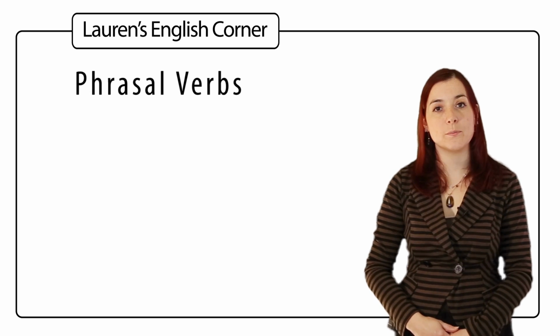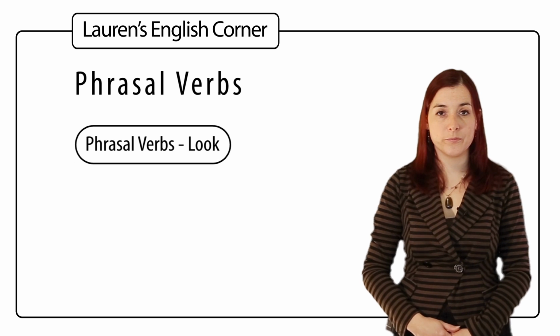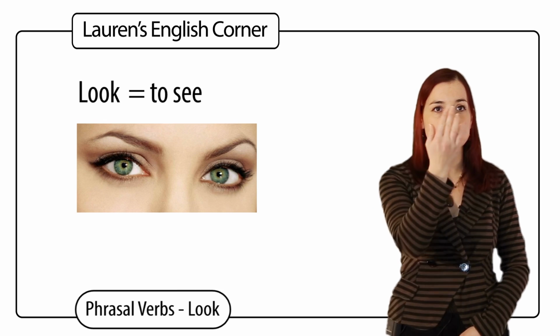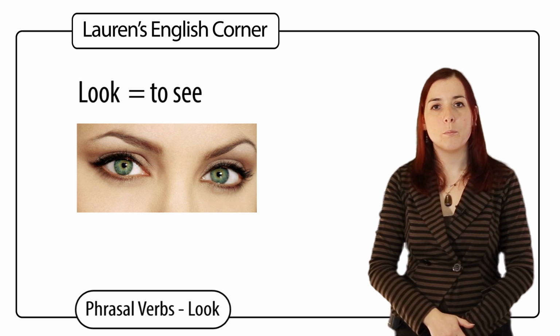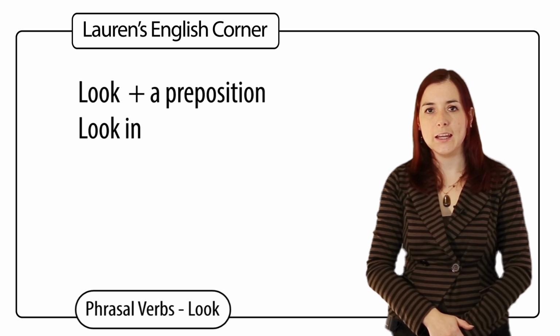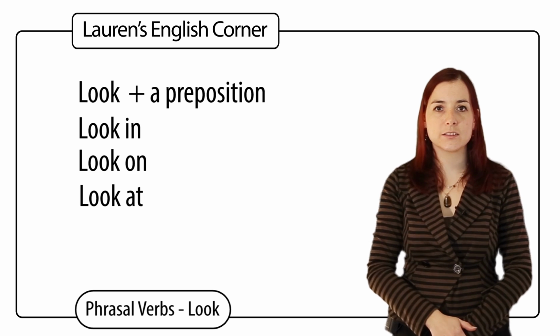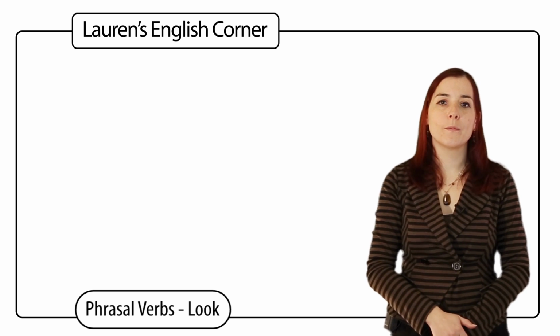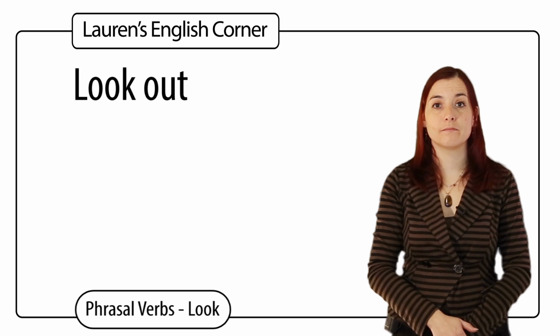Today's lesson is going to be about the verb look. The verb look means to see, to look at something. But as we're going to look at today, if we add a preposition, in, on, at, next to the verb, it takes on a new meaning. So let's begin. The first one, look out.